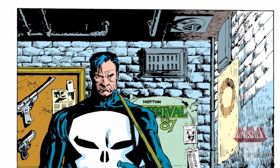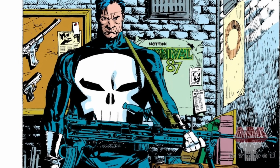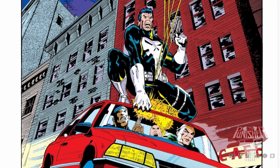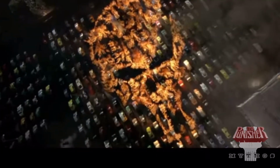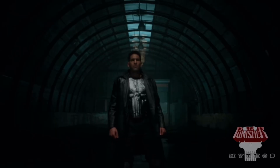In conclusion, the Punisher symbol is more than just a logo. It's a powerful emblem encapsulating the relentless pursuit of justice born out of tragedy. Its enduring popularity speaks to the character's impact on pop culture and the lasting visual impression created by a simple yet powerful design. Thanks for joining me on this exploration of the Punisher symbol's origin.